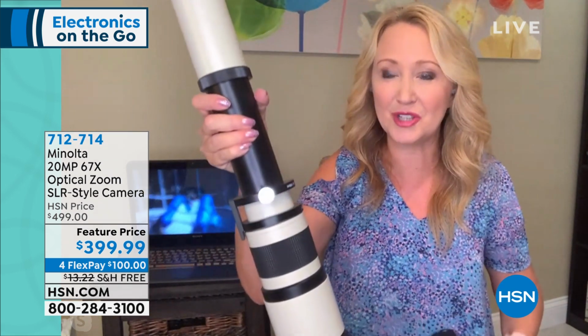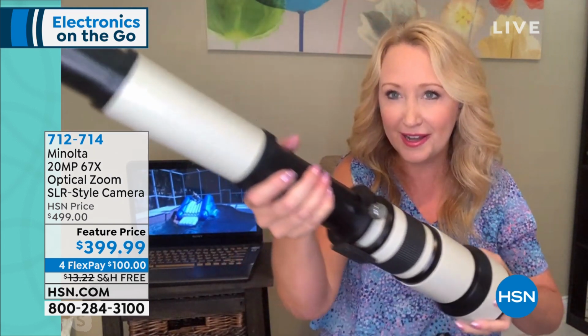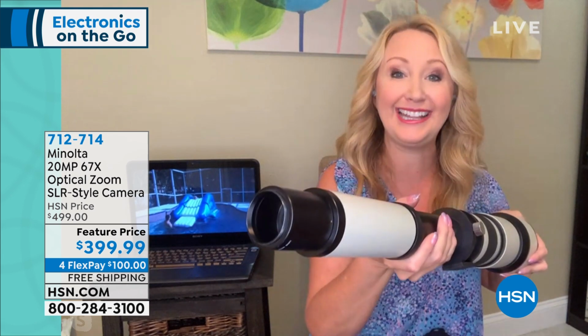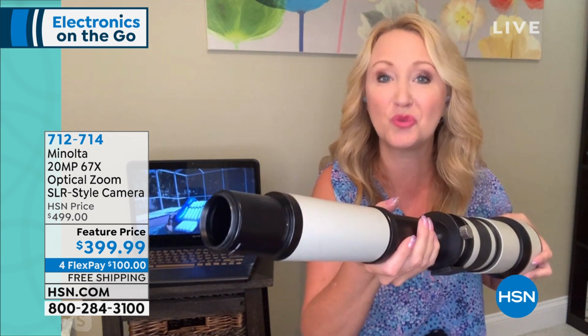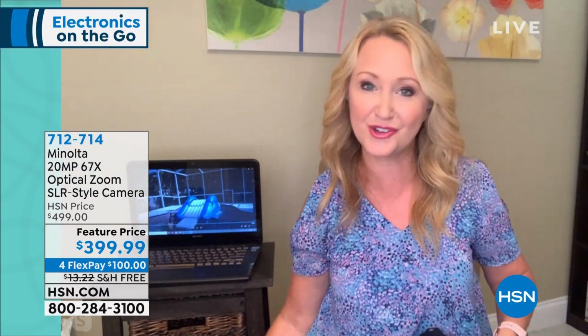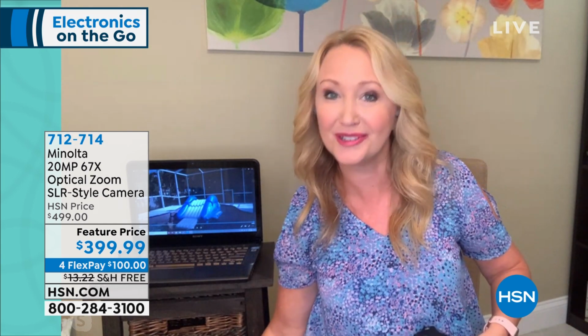And Sarah, I know you love this. If you were going to try to get a 67 times optical zoom on a camera, I'm going to try to get this whole thing in the shot, you would have to have a lens longer than this one. So if you want the longest zoom we've ever seen, a packed with features camera that's going to allow you to shoot like a professional, this Minolta is absolutely the way to go.